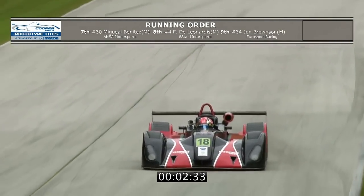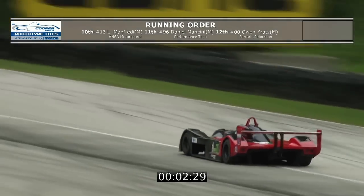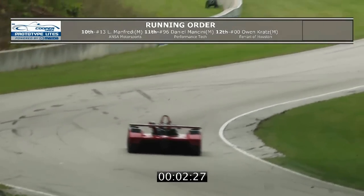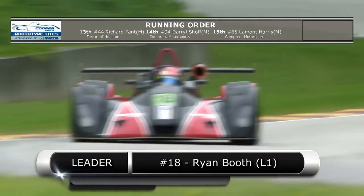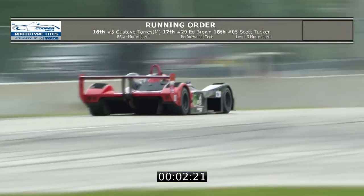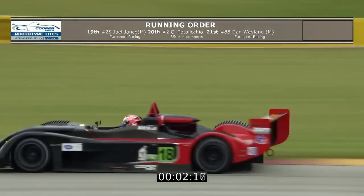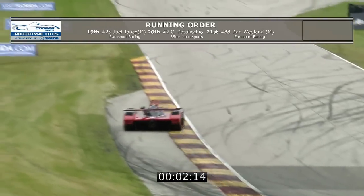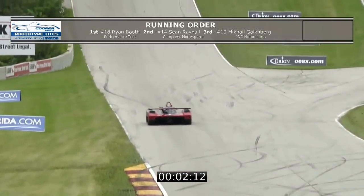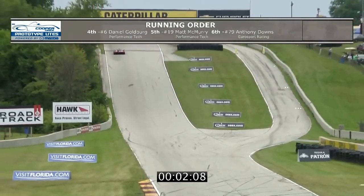Well, this kid, Matt McMurray, is really impressing the heck out of me right now. Remember that name. I think we're going to be hearing that name a lot in the future. Yeah, and just like another young guy last year, Tristan Nunez became one of the youngest winners in Prototype Lights history. So we see these younger and younger guys coming to Prototype Lights to really get their experience level.